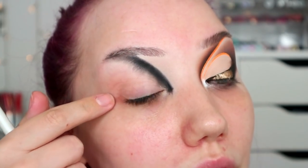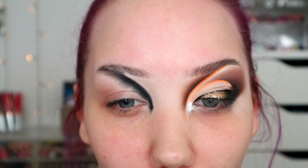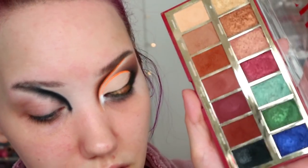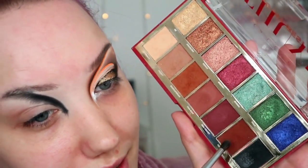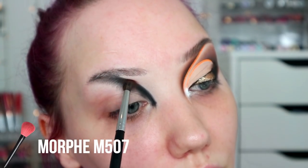I didn't bother priming all down here because I'm gonna have to clean that up anyway, and I just thought it would be like wasting primer almost. I'm gonna take, hey guys, my brushes are just rolling around everywhere. I'm just gonna start blending this.